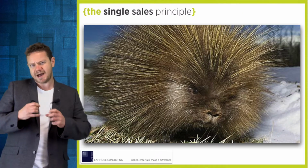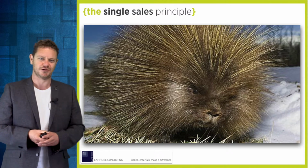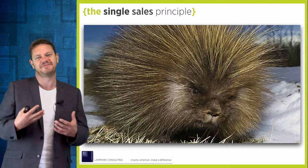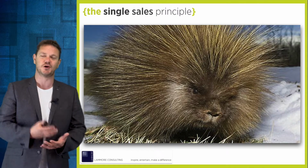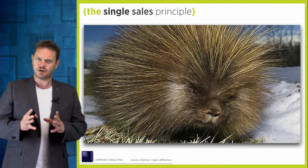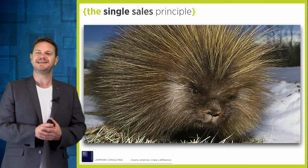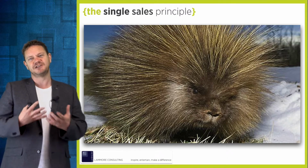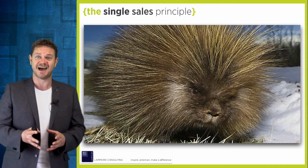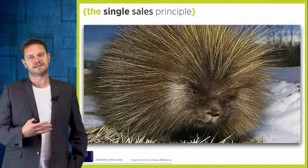A slightly more psychological approach is what's known as the porcupine approach. I particularly love this one because it fits in with my desire to ask customers questions all the time. The reason it's called the porcupine close is because if you're going to stroke a porcupine, you need to be really, really careful about it. And equally, if we're going to answer a customer's question, we need to be really careful about doing that as well, particularly right at the end of the sales process.